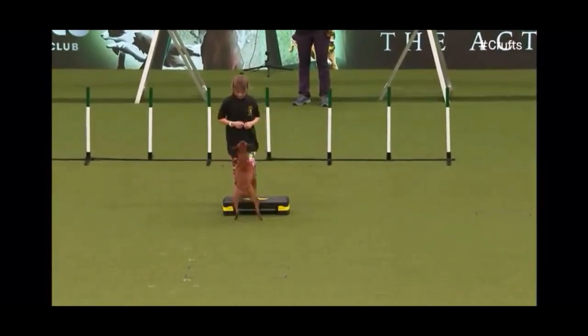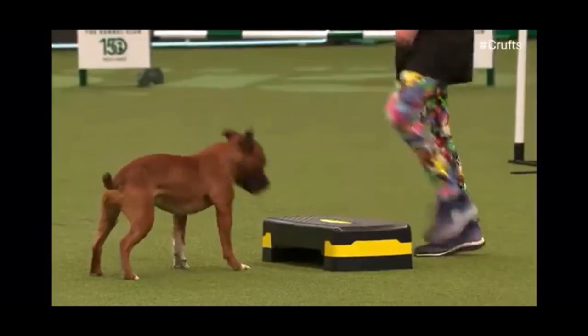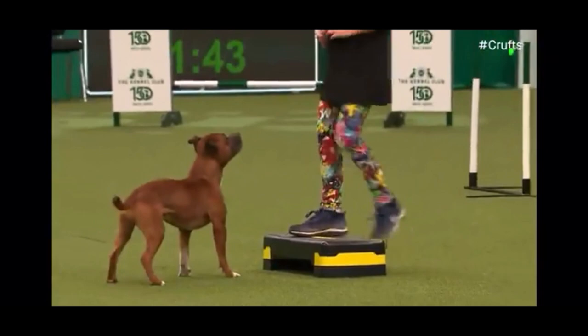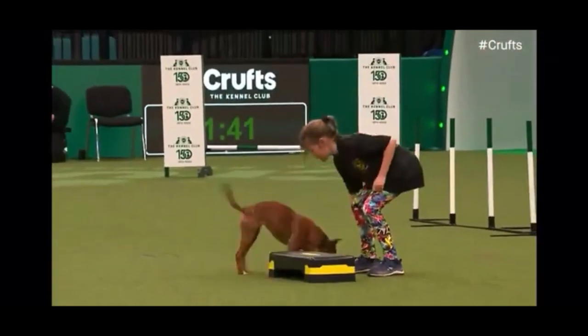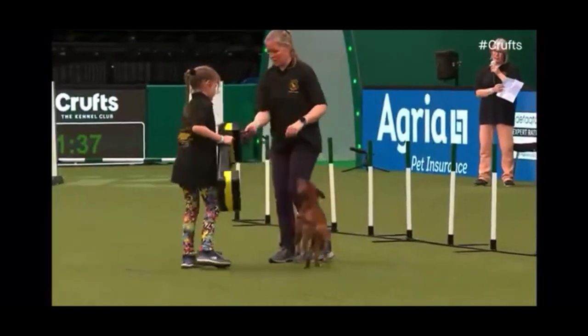Now we've got some step-ups to do. One up, one down. One up, one down. Very clever step-ups. No wonder these dogs are so fit and muscular and active and agile. So a big round of applause for Isabella and Jersey.